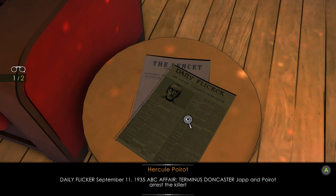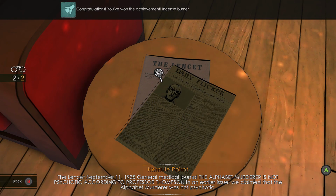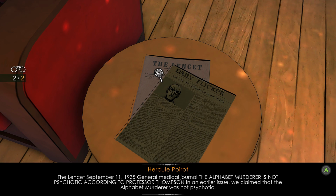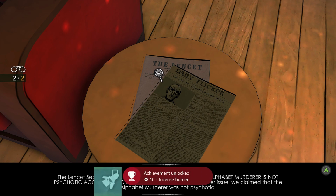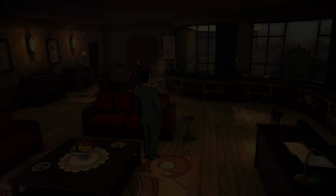Daily Flicker, September the 11th, 1935. ABC Affair, Terminus Doncaster, Jap and Poirot. The Lancet, September 11th, 1935. General Medical Journal. The alphabet murderer is not psychotic, according to Professor Thompson. In an early issue, we claimed that the alphabet murderer was not psychotic. Our assertion has just been confirmed.